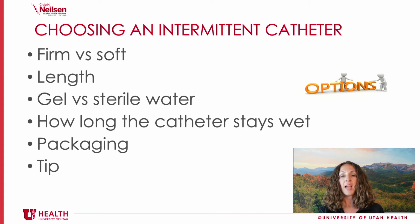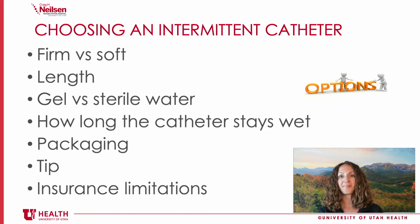others. Some catheters have a straight tip, that's the majority of catheters, but men that might have some swelling around their prostate can use a special tip catheter called a Coude catheter, meant to navigate through a swollen prostate. So it's important to talk to your doctor to see what kind of tip you should be using at the end of your catheter. And unfortunately, there can be some insurance limitations, so just work with your healthcare team to know which catheters will be covered by your insurance.